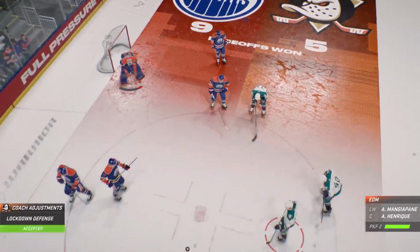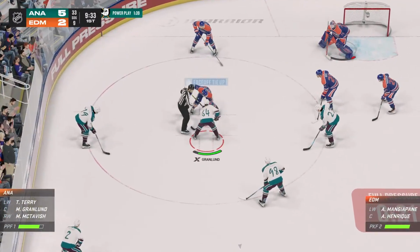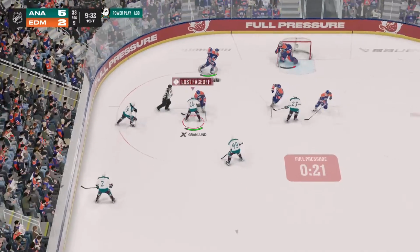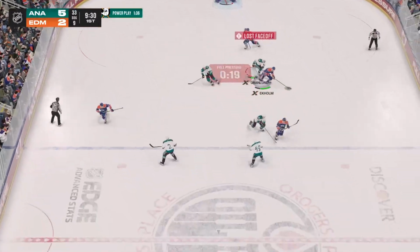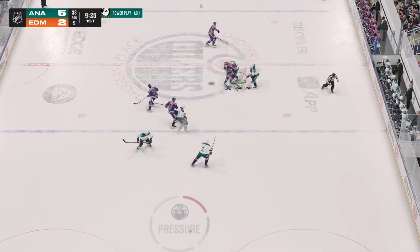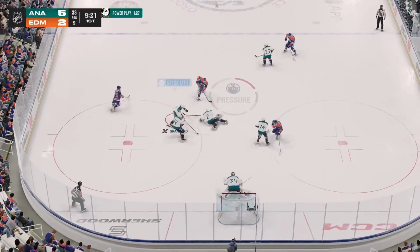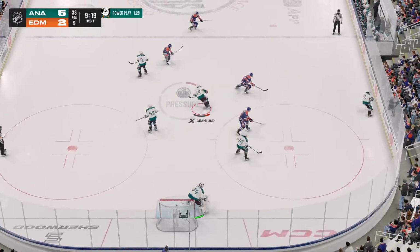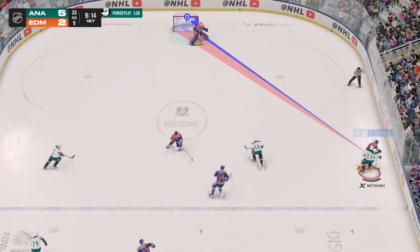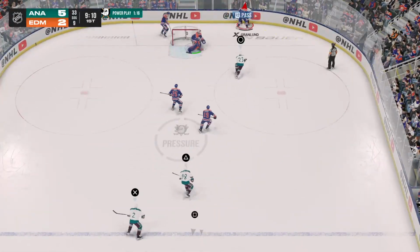Henrique's side still short-handed here as they slide in for the face-off. And as the puck is dropped, they win the draw here inside the defensive zone. Edmonton's in transition. The Oilers get a hold of it. Handles the pass. Oh, major league block on the play. Edmonton's got the puck along the boards.